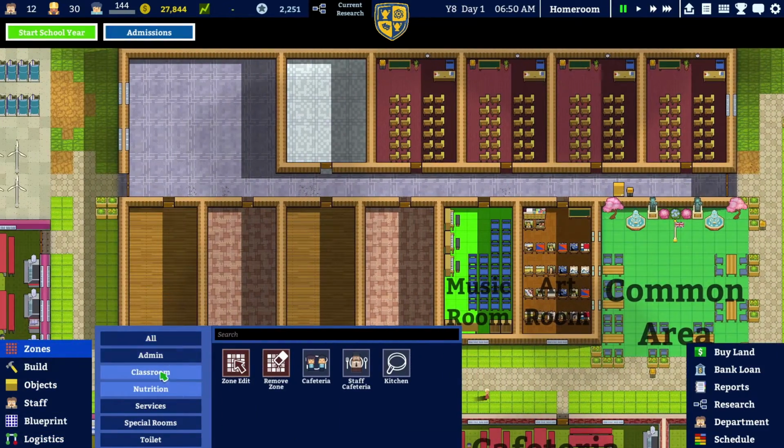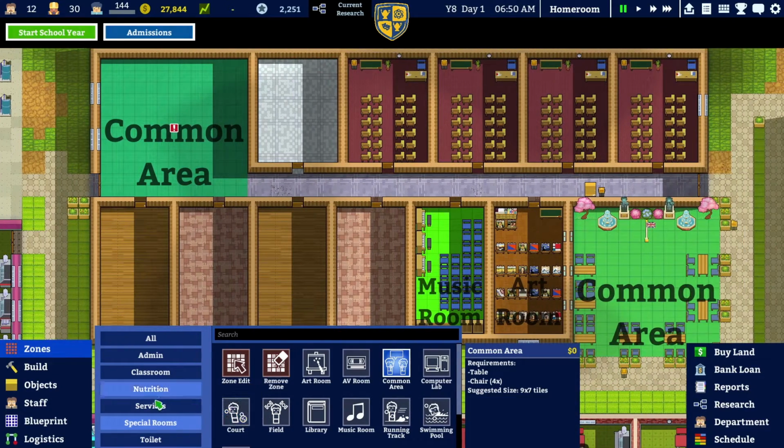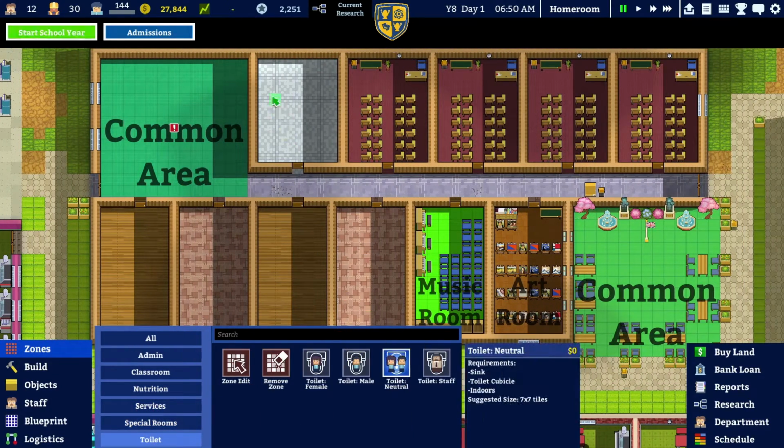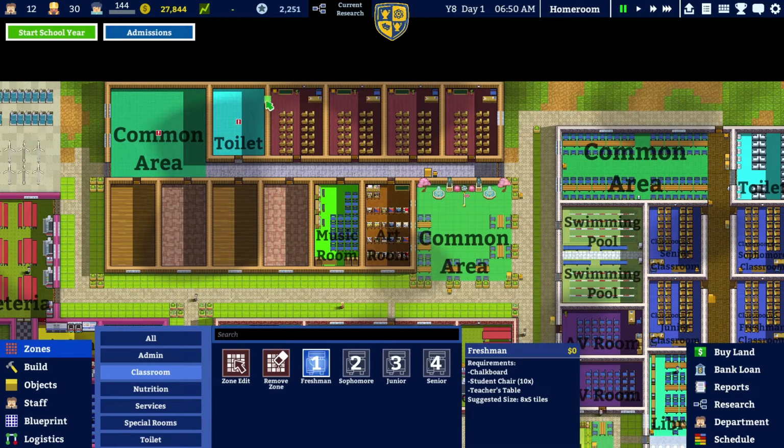And we need to start getting all these extra zones in. So let's go to special rooms. So this is going to be a common area all the way down to the end. Then we want to get ourselves a neutral toilet, so we'll put that into there, and then we will get some classrooms.